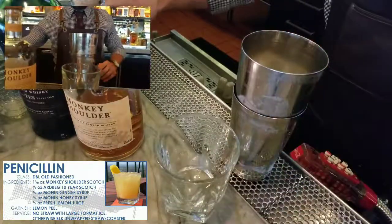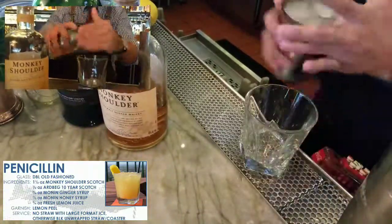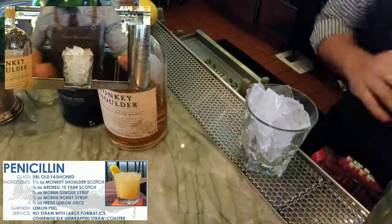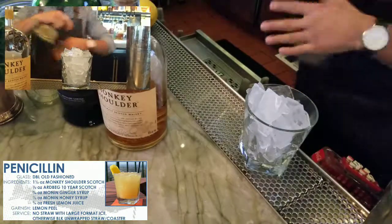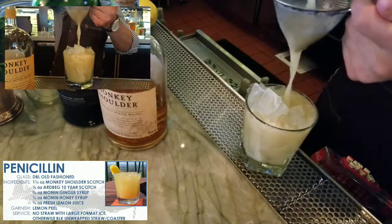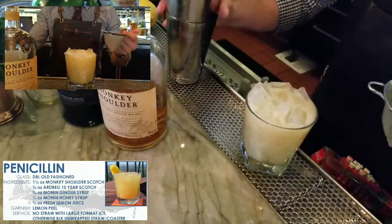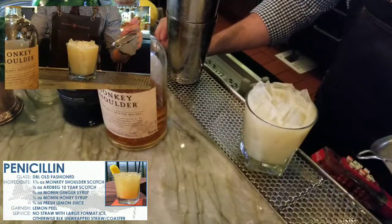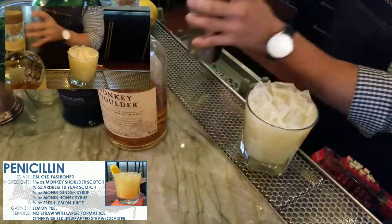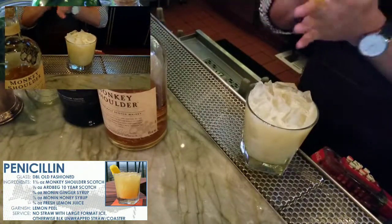So this is going to be served in a double old fashioned, and we're going to add a generous amount of ice. Again, more ice, less dilution. Counterintuitive, but you guys will start to see that the temperature of the cocktail will stay more consistent for a longer period of time. And when double straining, what we're doing is removing ice particles. We've already diluted our cocktail to our desired amount. Then you remove the ice chips, and you can more carefully regulate the temperature and further dilution of the cocktail.